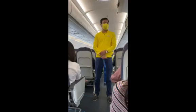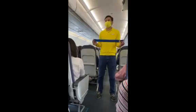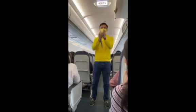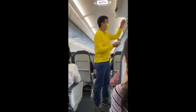Ladies and gentlemen, please direct your attention to your cabin crew, who will demonstrate the safety features of this aircraft. Each seat is provided with a seatbelt. To fasten, push the buckle and tighten the seatbelt by pulling the loose end. To adjust, lift the top buckle and pull the edge to release.